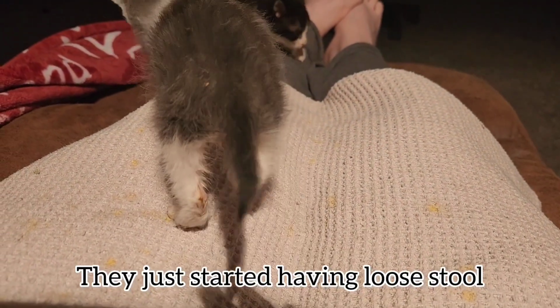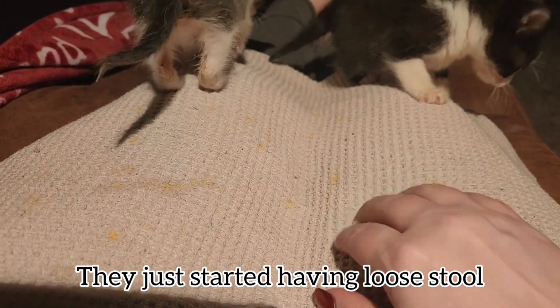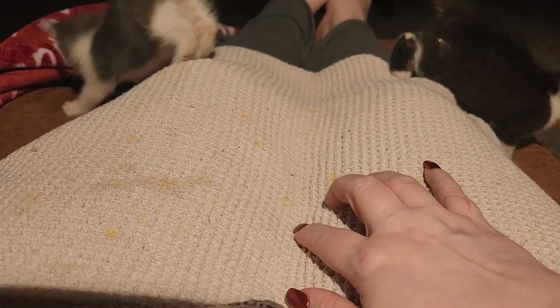And their stool is a little bit loose. That's why my towel looks so gross. I'm putting pumpkin in their food to help firm up their poopies. No, are you gonna come back?